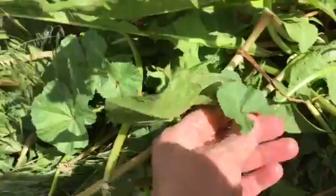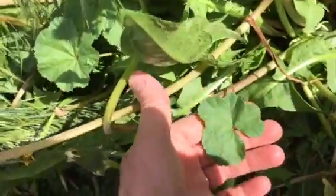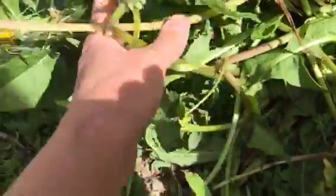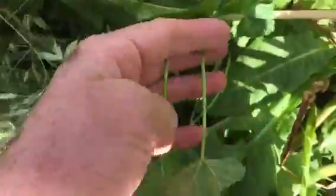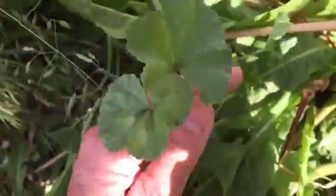Now this plant here, you can see this leaf right here. This is a mallow plant, a common mallow. When we were kids, we called it cheeseweed because it gets these purple flowers on it, and the seeds, when they come, look like little wheels of cheese. The rabbits love this. It's full of protein. They just love this plant here.